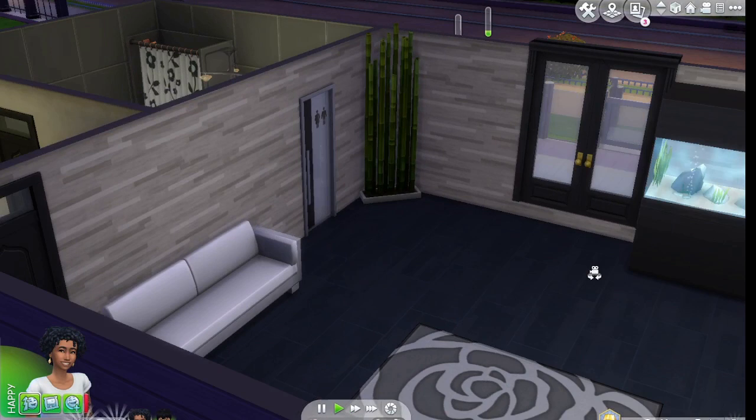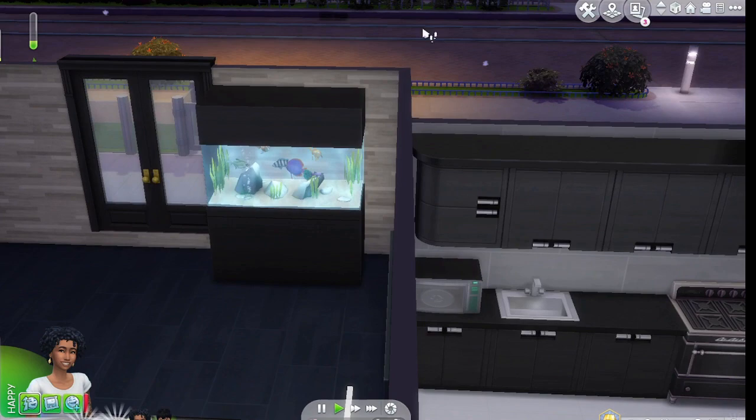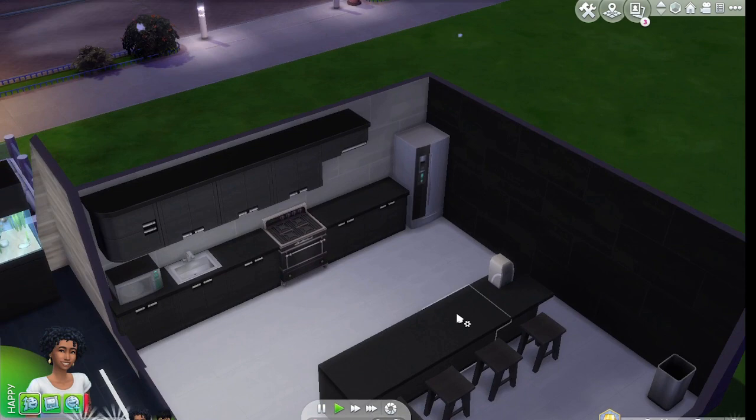It's a little fish tank. Oh, I gotta fill it up with fish. Full stock with fish. Look at that. They got so many fishies now. Oh, my mouse. Okay. So yeah, that's the living room. And then over here is the kitchen. They just have a little island and butters, fridge, all the normal stuff in the kitchen.